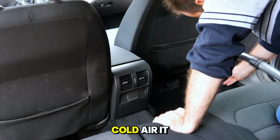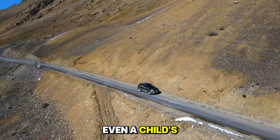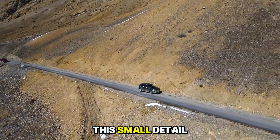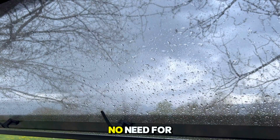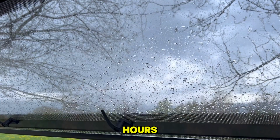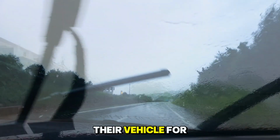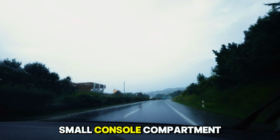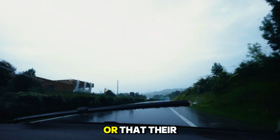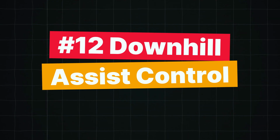Using the AC's cold air, it keeps water bottles, soda cans, or even a child's milk box chilled. This small detail makes a big difference. No need for a cooler or worrying about drinks warming up after hours. The sad part, many owners never realize their car has these features. Some sit in their vehicle for years without noticing the small console compartment can cool drinks or that their seats can ventilate.